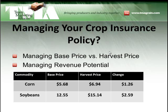So right now for corn and beans, the big thing that you need to worry about is managing that base price versus your harvest price. Now remember, a base price for corn is determined by taking the December futures average over the month of February, and that created that base price. And the harvest price is determined by taking the October average of the December futures.